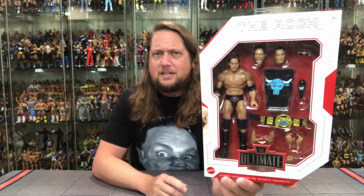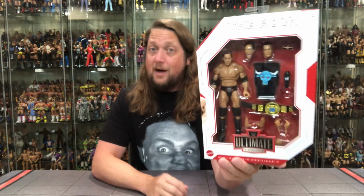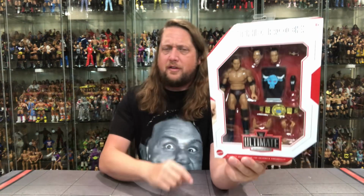So there you go, a little housekeeping at the beginning, but let's dive into the figure right here. There's the old Rock, looking only like a Rock could look. Sideburns era Rock was always my favorite. However, I do like the modern Rock. I like the final boss. I like that segment with him and Cody. He's cussing up a storm, man. I'm here for that. Get rid of that PG era, that's what I say. But I really do love Sideburns Rock.